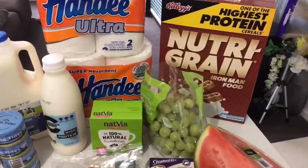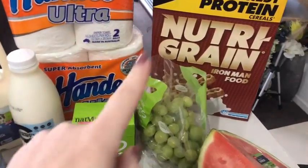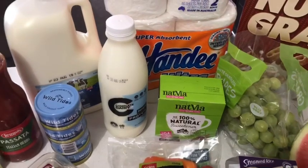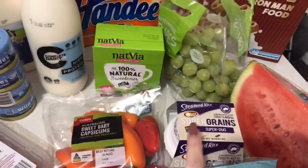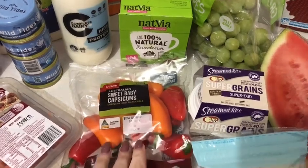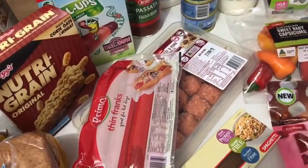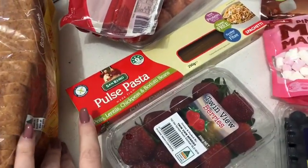A very tiny grocery haul for this week. So I needed some paper towels. I got some Nutrigrain for my son, grapes. I needed some more sweetener, some protein milk for myself, a large milk for the family. I got some tuna in oil, which I'm going to have with some rice for lunches, some baby peppers or capsicums for snacks, some meatballs for my son's lunch, and some frankfurts, some roll-ups and some Nutrigrain bars for my son's lunch, some bread, some gluten-free pulse pasta.